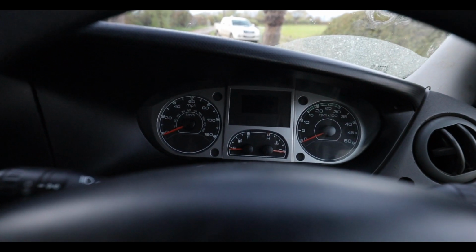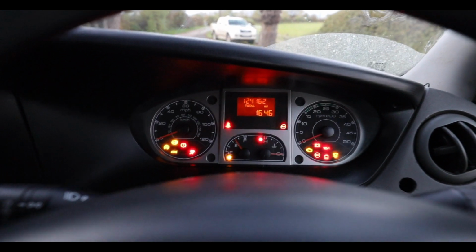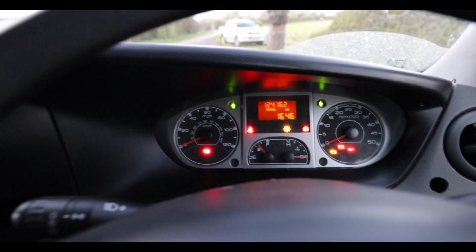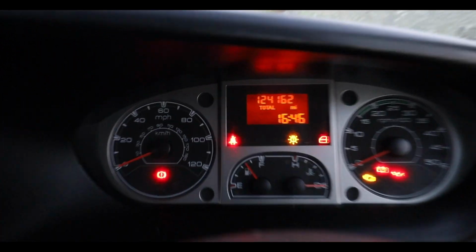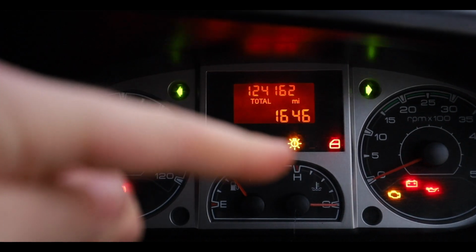So as we turn the ignition on, I'll quickly do it now. As we turn the ignition on, there's no lights on the dash or anything like that, but as soon as you put the hazards on, it goes on, like there it is, back on, right in the middle, right centre there. So it's that light there, and it's still not fixed.